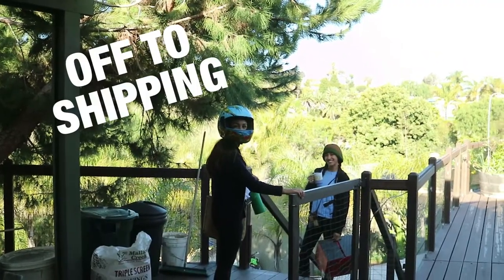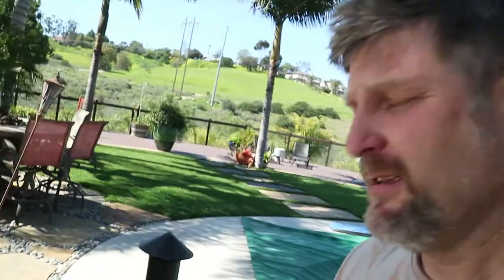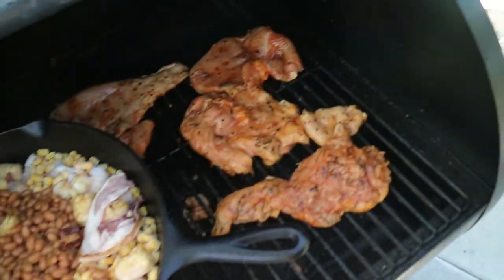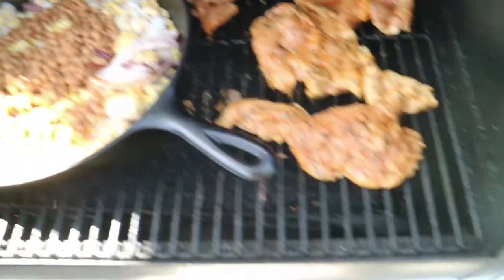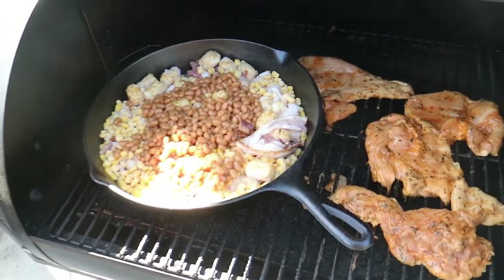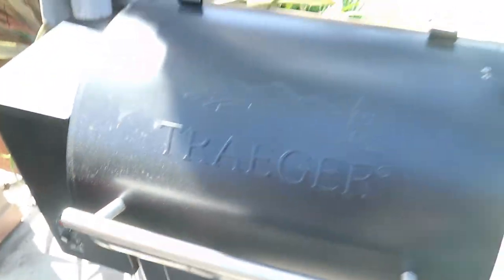Safety first. Getting ready to leave today. Got a lot going on, but enough time to fire up the Traeger. And I'm making my special tater bean corn with bacon and some chicken. Feed it to the staff and see if they like it. How could you not like bacon? Bacon makes things better. And I'll be packing up.